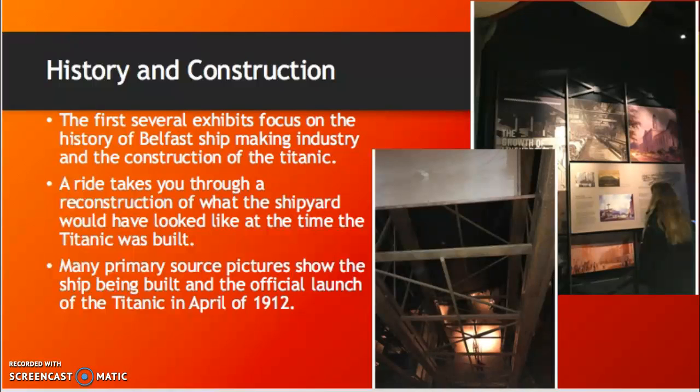So after you look at the history of the Belfast shipmaking industry, you take a ride through a reconstruction of what the shipyard would have looked like, and that's what this picture is from. And along the way, obviously, many primary source pictures are shown of what the shipbuilding would have looked like prior to the official launch in 1912.